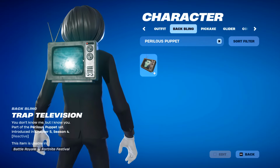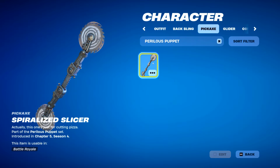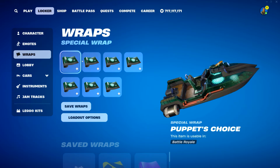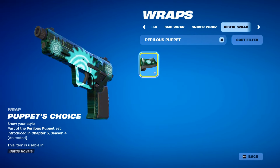From there, the skin comes with the trap television back bling, and as you can see, it actually can turn on. From there, we got ourselves the Spiralized Slicer Pickaxe, and of course, the set also comes with a wrap. As you can see, it's called the Puppet's Choice, and it's even animated.